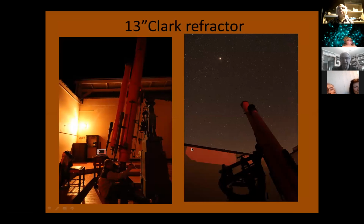Here is the 13-inch Clark refractor, and it's a beautiful telescope. Just to give a bit of scale, here's me trying to focus. It was a brute to focus because it was very hard to turn the focusing wheel. And here's a modern computer over here. I'll show you that in a moment. Here's a picture of Mars rising high in the sky from South Africa early in the evening.